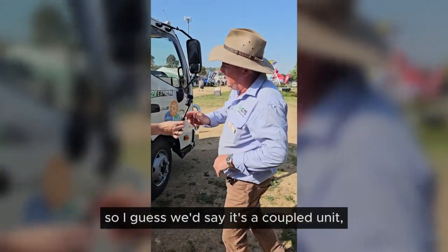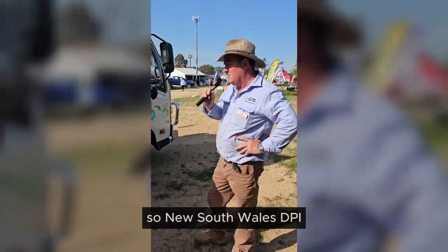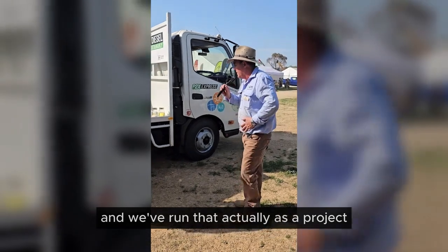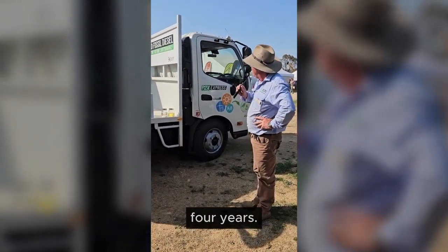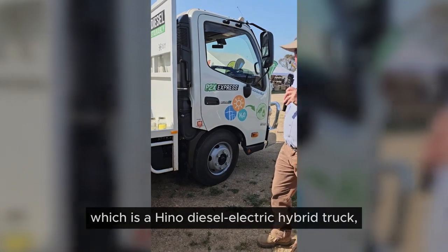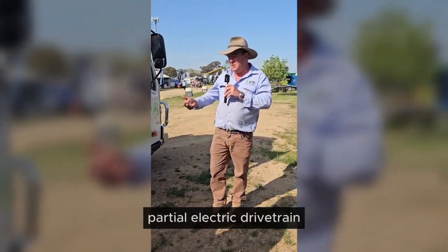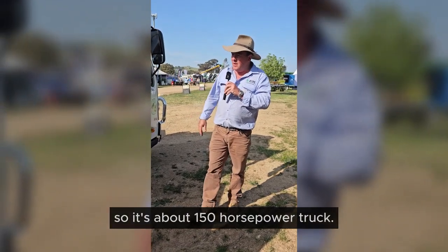Yeah, certainly. So I guess it's a coupled unit. New South Wales DPI had a hydrogen fuel powered barber shop, and we've run that as part of a project for the last 4 years. That's been complemented by the addition of the truck now, which is a Hino diesel electric hybrid truck, which is quite novel in the fact that it's a partial electric drivetrain. So it's about a 150 horsepower truck.